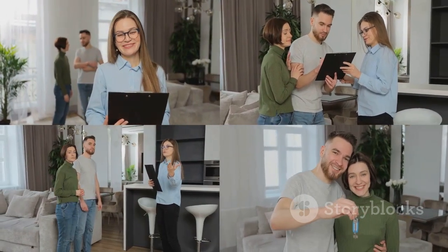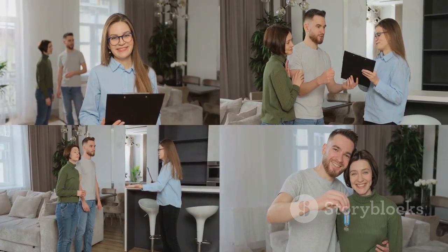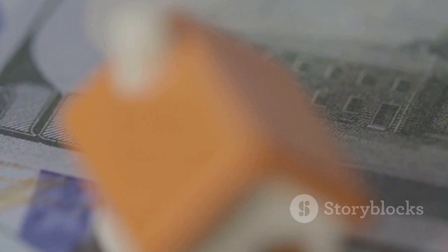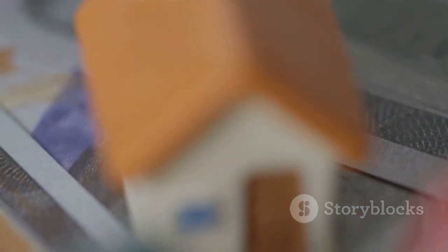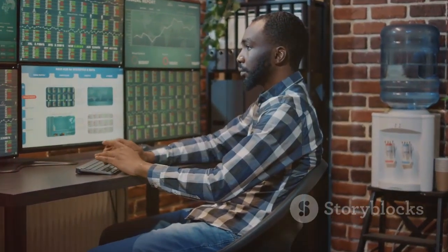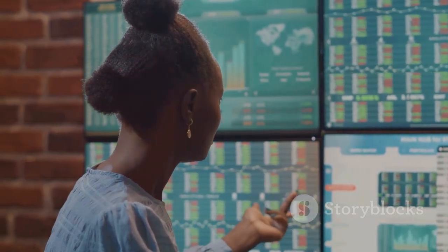Each successful cycle builds on the last, creating a compounding effect that accelerates your growth. It's like planting a tree and watching it grow. With each cycle, you're not just adding another branch. You're strengthening the entire tree, making it more robust and capable of producing more fruit. Each time you complete a BRRRR cycle, you're not just adding another property to your portfolio, you're multiplying your returns and accelerating your path to financial freedom.